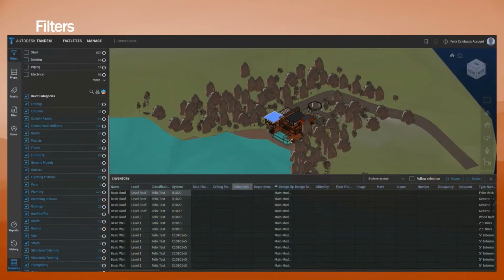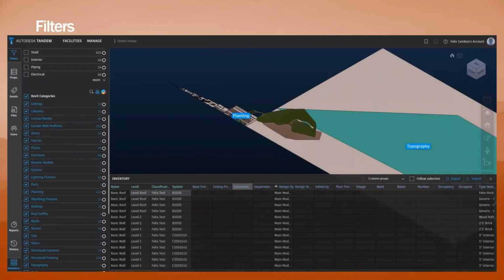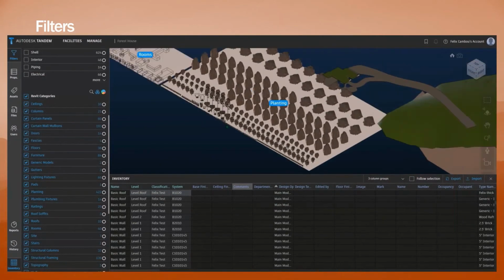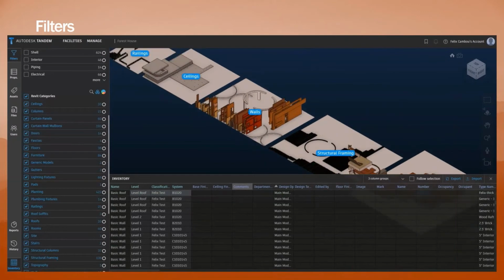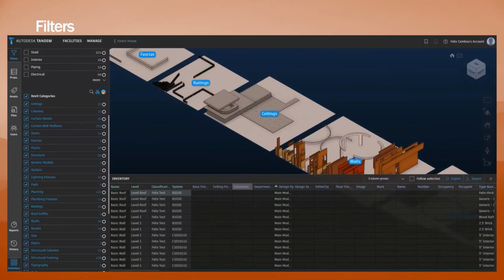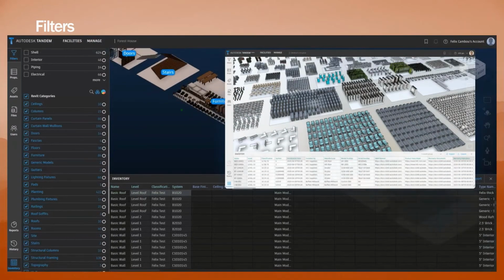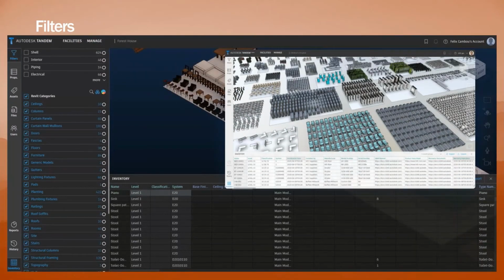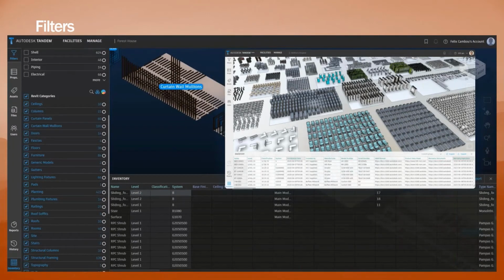One of my favorite features, asset clustering, lets you group and visualize any filter inventory from the list. This lets users quickly and easily visualize multidimensional relationships between all assets within a facility. This is just one of many new features on the Tandem roadmap. Autodesk is actively creating more based on the honest feedback from their large customer base.